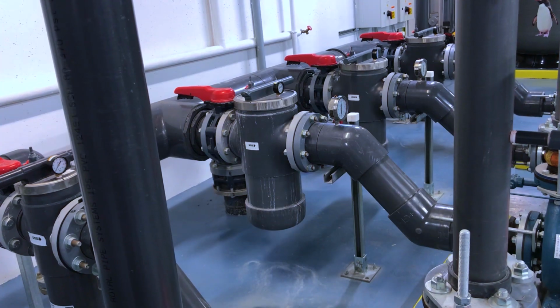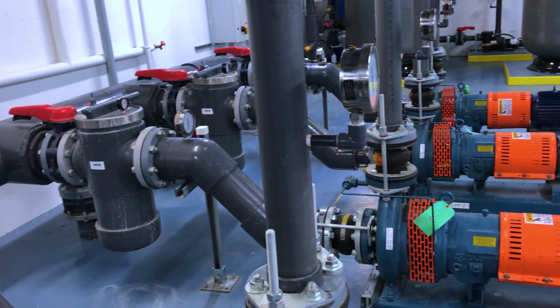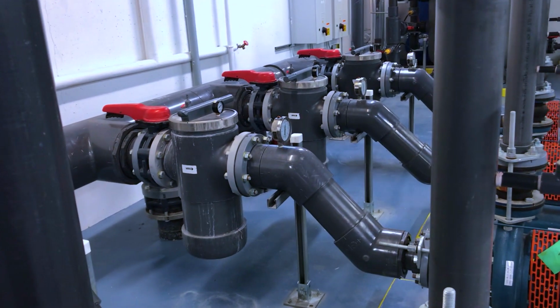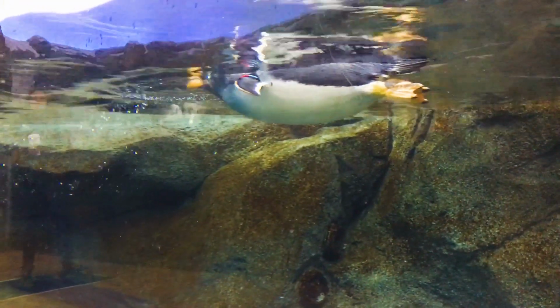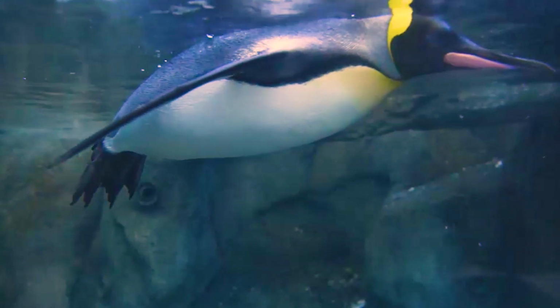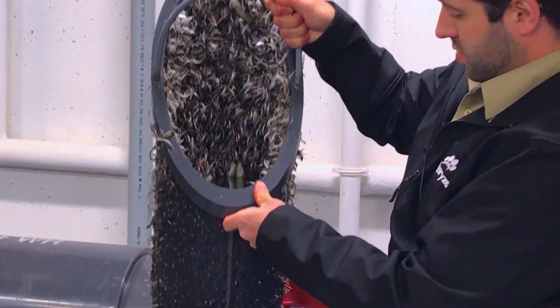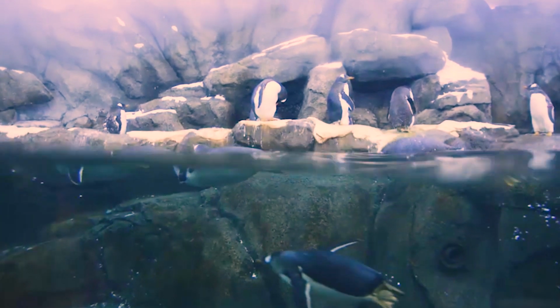Water flows from those big gray pipes through the skimmers and then is pulled in by the pumps. The pumps are the primary driver of the system, and they are moving the water at a rate of 3,000 liters per minute, which means the entire indoor penguin pool is cleaned about once per hour. So the first thing we need to do is make sure that water gets all the bits out of it. But the skimmers can only take the large pieces of material. We still have lots of tiny particulate inside the water.